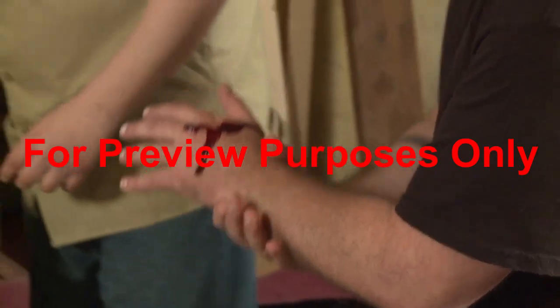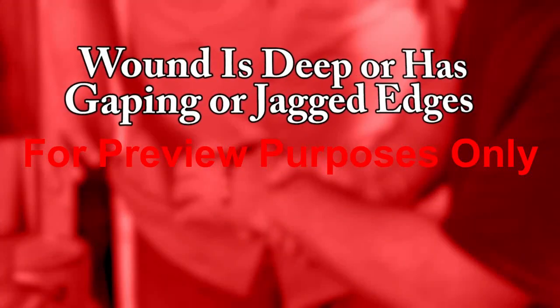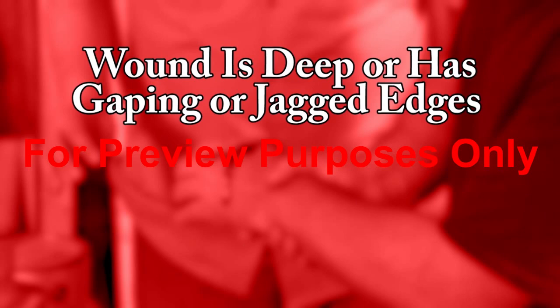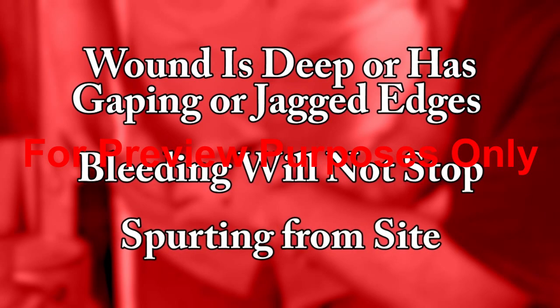Serious wounds require medical attention. Call 911 when the wound is deep or has gaping or jagged edges, the bleeding will not stop, or blood is spurting from the site.